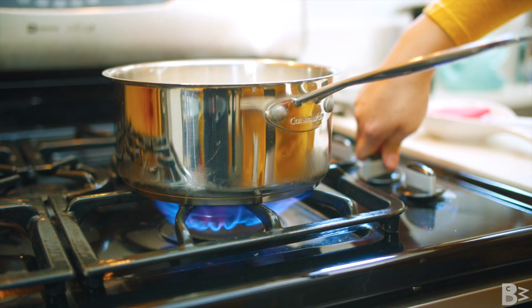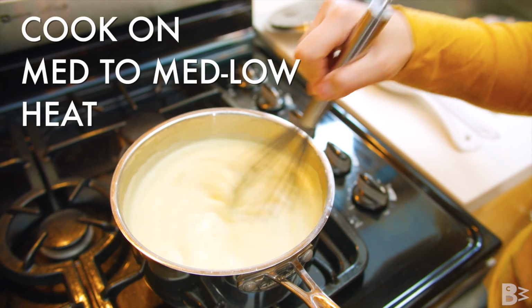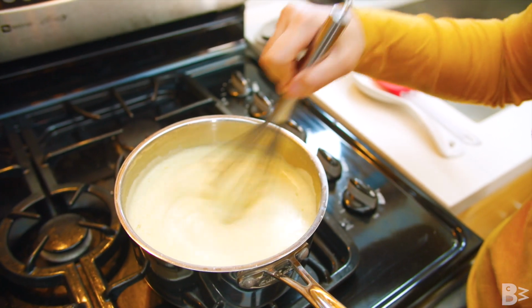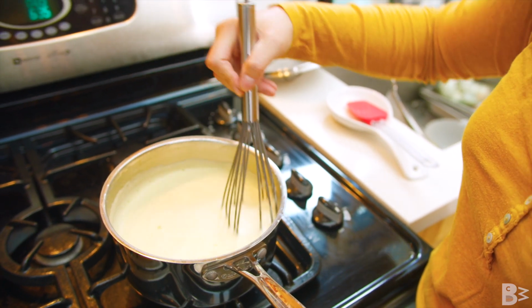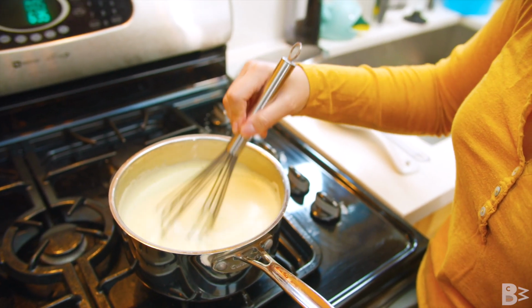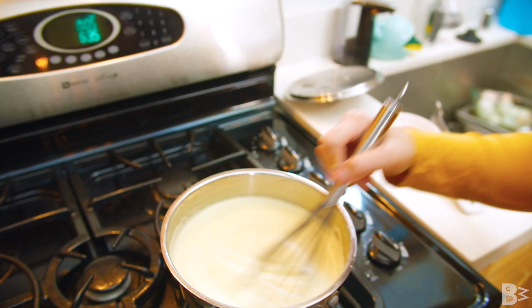As I'm cooking this over the stove on medium to medium low, you want to keep whisking it constantly, because if I stop whisking it, then it's going to get hot around the edges of the pan and then I'm going to get scrambled eggs, and that's what gives you chunky bits. We don't want chunky bits in our pudding. We want it to be nice and smooth.